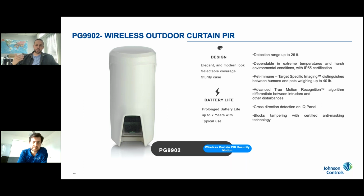But I use it to kick on my side porch light on the side of my house, or let me know if somebody's going into my backyard. And that's one thing that's interesting with this device, is it has cross-directional detection on the IQ panel. So you can actually set it up and say, I want to be notified, or I want it to go off when somebody enters left to right or right to left.